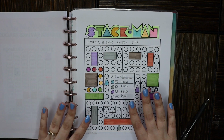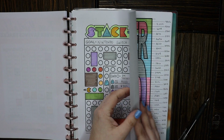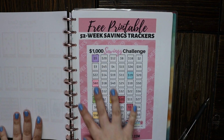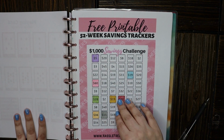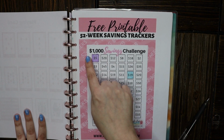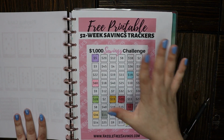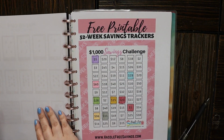So as you can see, we are saving for a ton of different things. All of these fun savings challenges are great because they keep me on track. They keep it fun and fresh, saving money. And a lot of these savings challenges, I'm saving the money without a specific goal in mind. So like this 52-week savings tracker, I don't know what I'm going to do with this $1,000 at the end of the year. Maybe it'll go towards debt. Maybe it'll go towards a family vacation. It's just like rainy day savings. So that's great. And the same with these other ones too.